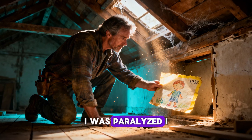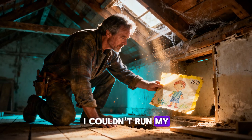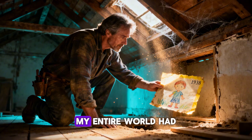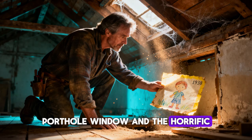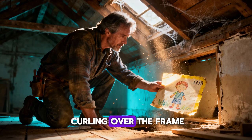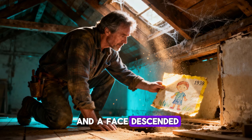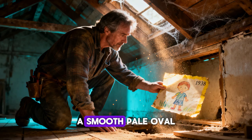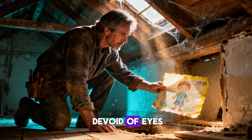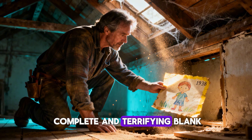I was paralyzed. I couldn't scream. I couldn't run. My feet were nailed to the floor. My entire world had shrunk to that grimy porthole window and the horrific, impossible things that were curling over the frame. The thing outside shifted, and a face descended into view. It was just as Lily had drawn it. A smooth, pale oval, devoid of eyes, nose, or mouth. A complete and terrifying blank.